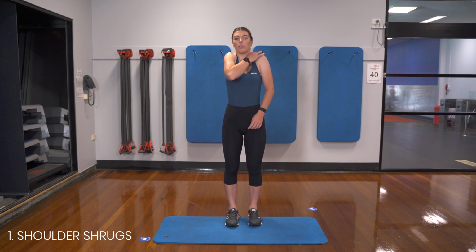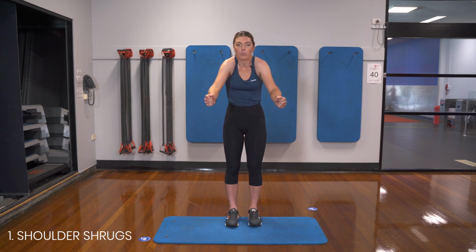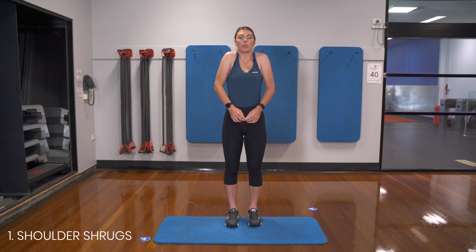Squeezing at the top, you should feel it just between your collarbones and back down. What these will do is when you're on the bike, you'll be aware of contracting here and holding stable here, but we don't want to crunch up. So we want to increase to the top range of motion, hold, and then bring down.